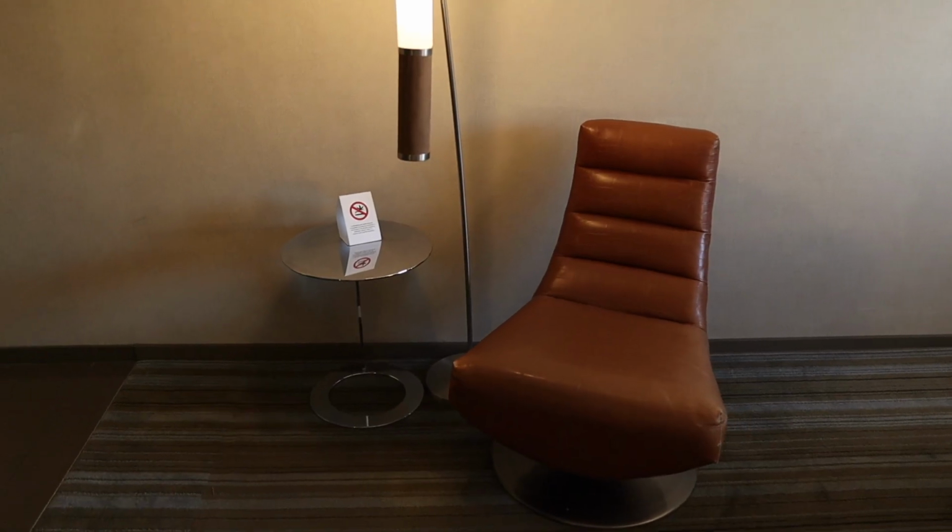Here we have a large king bed, working table, 2 nightstands, beautiful art, and a super comfy chair, same New York style, love it. So in this room we have a lot of mirrors, each corner has 2 mirrors. Let's go and check the bathroom.